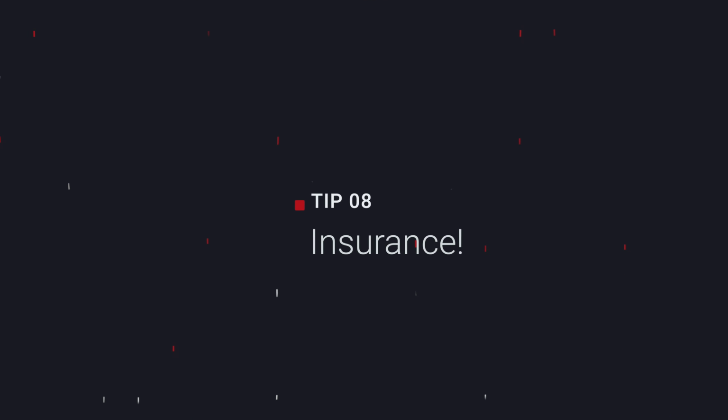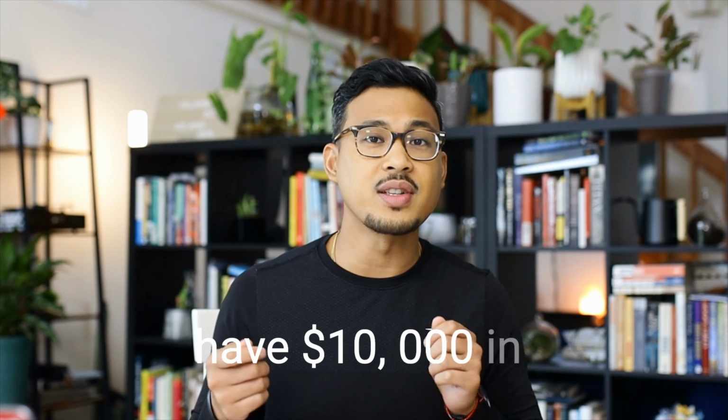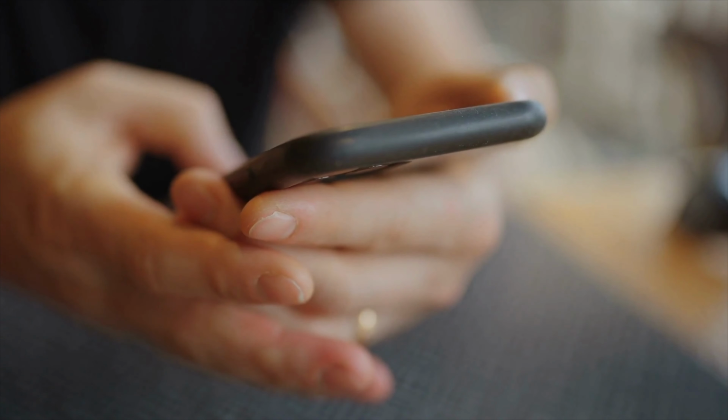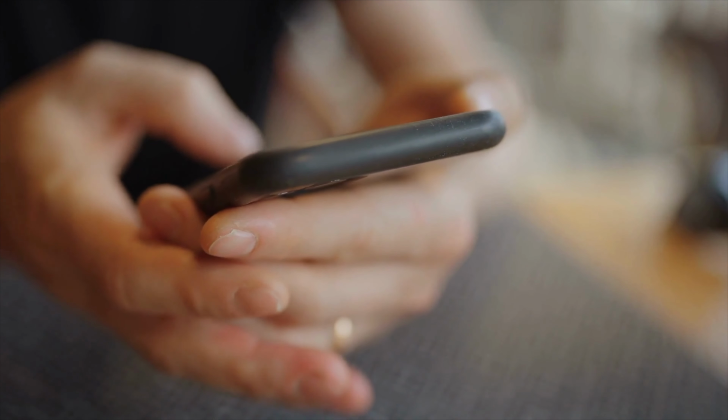Tip number 8, insurance. It's something that we all have, from our cars, to our home, or renter's insurance. If you're new, you don't have to worry about this, as Amazon requires you to get the insurance once you have $10,000 in sales in 1 month. So that is key to remember. Amazon will usually send you an email about this, and they'll usually provide 3 to 4 commercial insurance companies that they partner with. You can definitely get quotes and shop around, see which is the best deal for you in terms of the items you're selling.